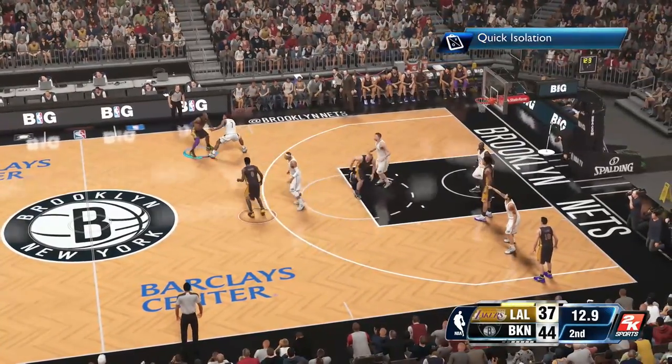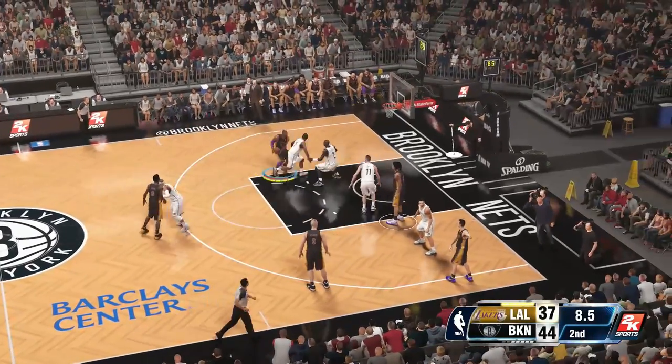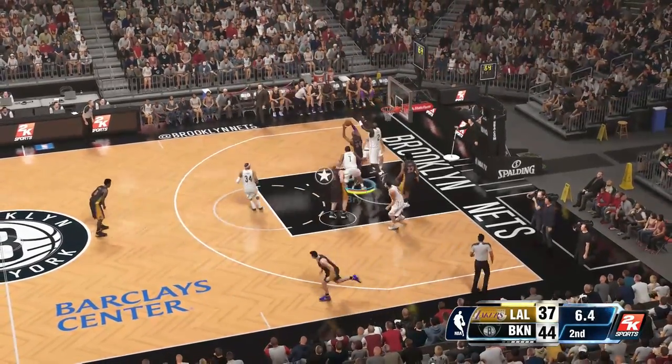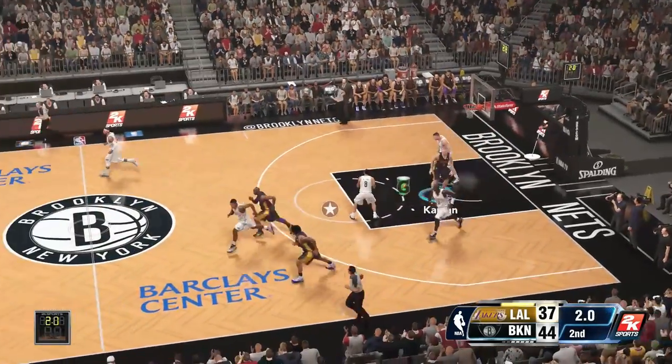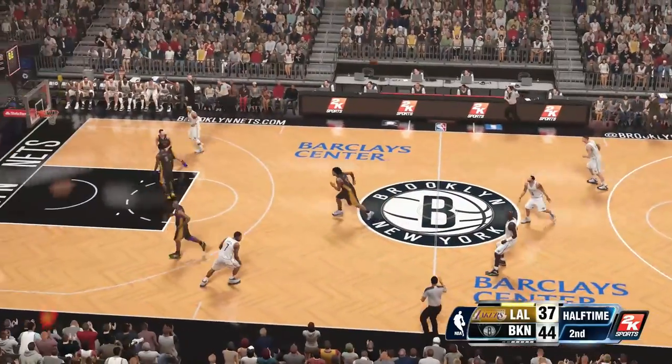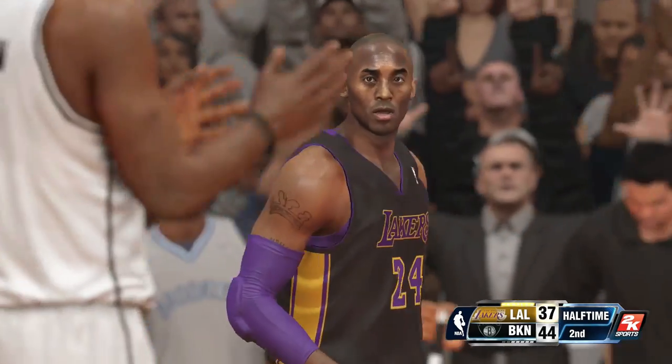Ryan against Johnson. Outside Bryant. Over Garnett. Misses off the right iron. Boy, they were ready for him right there. I mean, they totally collapsed the defense on him. And so that brings the first half to a close.